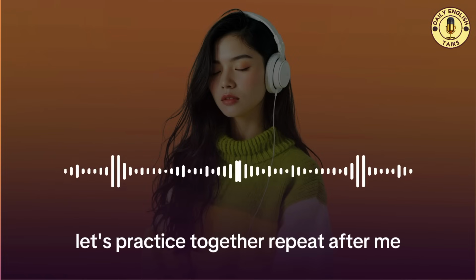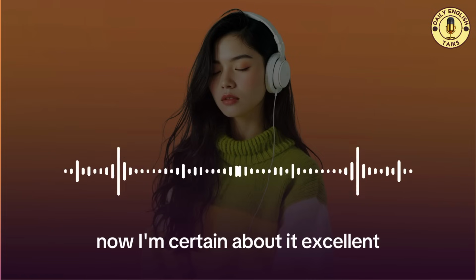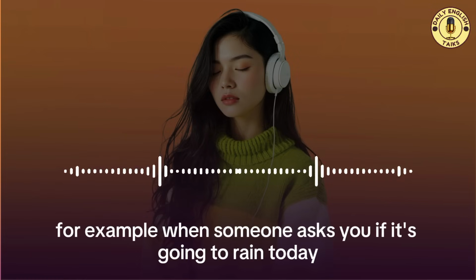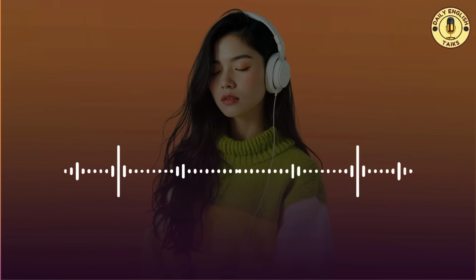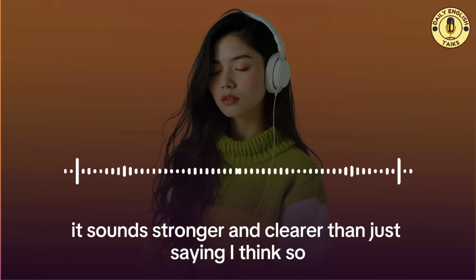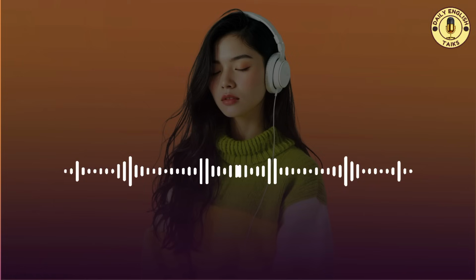Let's practice together. Repeat after me, I'm positive. Good. Now, I'm certain about it. Excellent. And one more. Without a doubt. Perfect. For example, when someone asks you if it's going to rain today, and you've checked the weather app, you can confidently say, I am positive it's going to rain later. It sounds stronger and clearer than just saying, I think so.